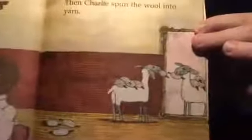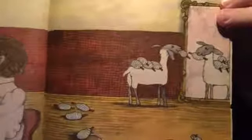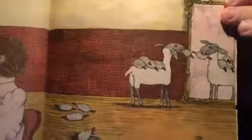Then Charlie spun the wool into yarn. There he is spinning the wool. And then the sheep over here has taken his wool, which is now yarn, and she made a coat for herself out of the yarn.